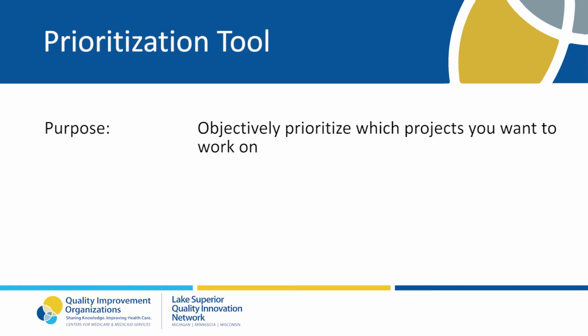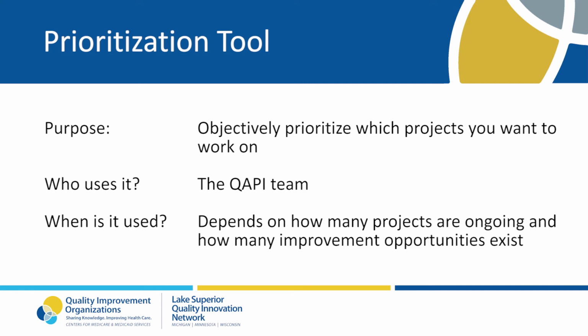So who uses this tool? This tool is completed by the team who's deciding which projects to start first. If you have a QAPI committee, it will likely be used by them, as they are the team that reviews and monitors data and identifies opportunities for improvement. The QAPI committee usually includes individuals from multiple disciplines, which is essential because you want to choose projects that are important across your organization. This worksheet is completed on a regular basis when data is being reviewed.